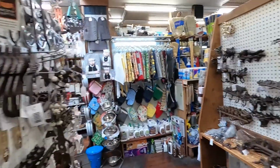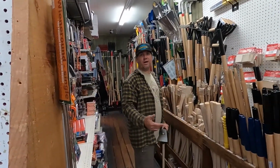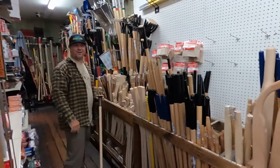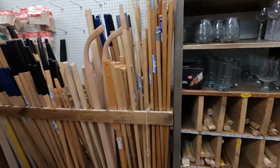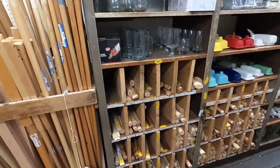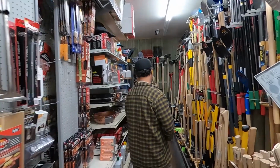Also, we got handles too. If you need a tool rehandled, bring it in. Find me and say, hey Albert, I watched your video. I need a handle. I'll get you suited up. Look at all these handles down here too. Hammers and everything. Axe handles, hatchets. Got it all. It's all here, somewhere in this store.